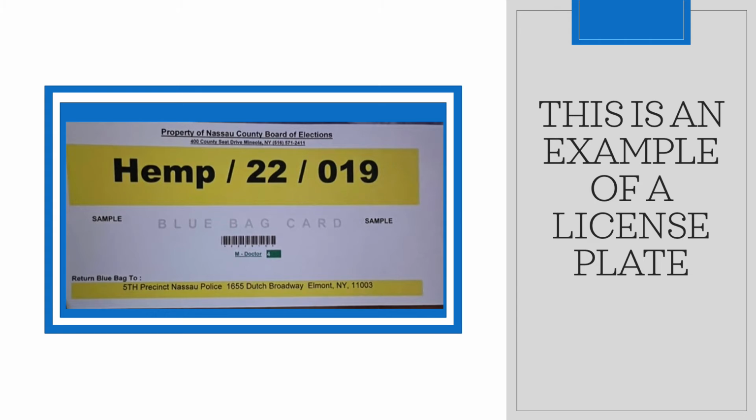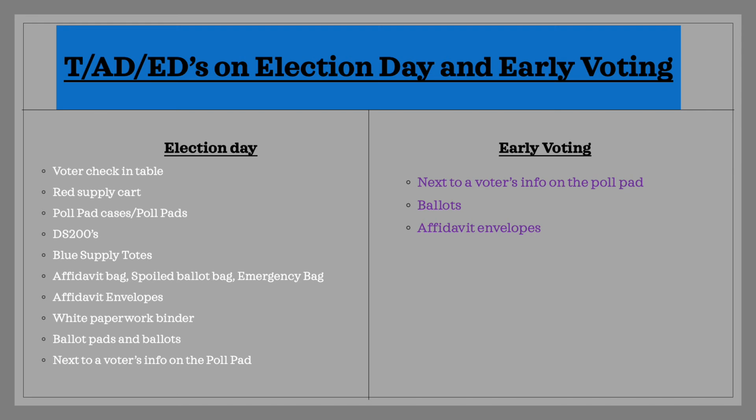On Election Day, all supplies and machinery associated with each specific district at a poll site will have matching signs we refer to as license plates. They include the district's TADED on them. This includes the voter check-in table, the red cart that holds the supplies, poll pad cases and poll pads, the DS200s, the blue supply totes, the orange affidavit bag, blue spoiled ballot bag, and the green emergency bag, white paperwork binder, ballot pad, and ballots.